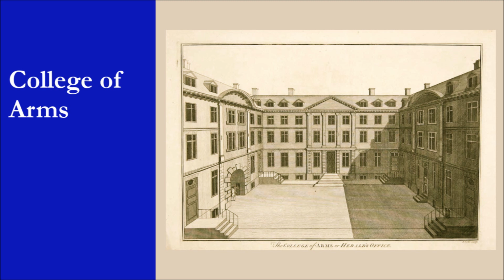The alterations come from an organization known as the College of Arms. The College of Arms is a British royal corporation which was founded in the late 15th century under Richard III. The College of Arms is an authority of all things related to coats of arms as well as flags.